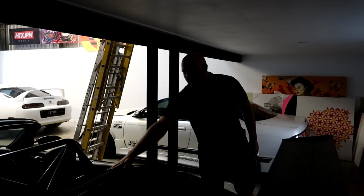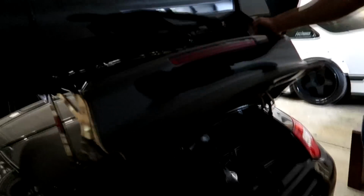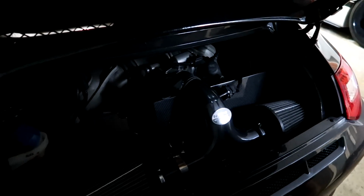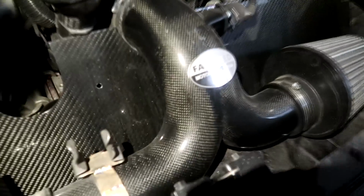It's also got hop-up bars that come out of here. If you do a jump. Accident. Yeah. Or if you do a jump, yeah. Don't do jumps. And then we've got GT3 RS intake throttle bodies, a Fabspeed carbon intake, the GT3 RS stuff up there. We've got a GT3 RS style exhaust there, and we've got RSS.